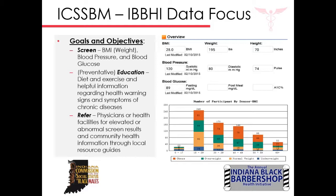It's a comfortable place, and the gentlemen that frequent those places trust their barber, so they trust the folks that the barber brings in to provide these services. So the population that ICSSBM focuses on is black men, all ages, anyone who frequents that barbershop. And the primacy of place, of course, is the barbershop, hence it is the Indiana Black Barbershop Health Initiative.